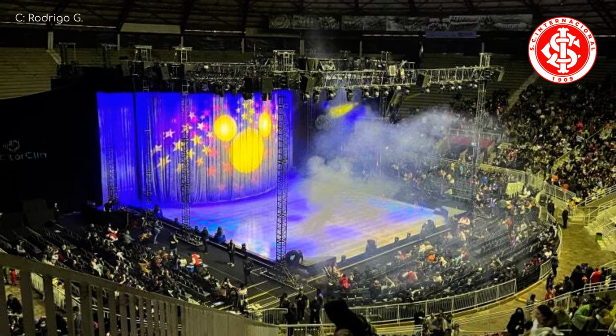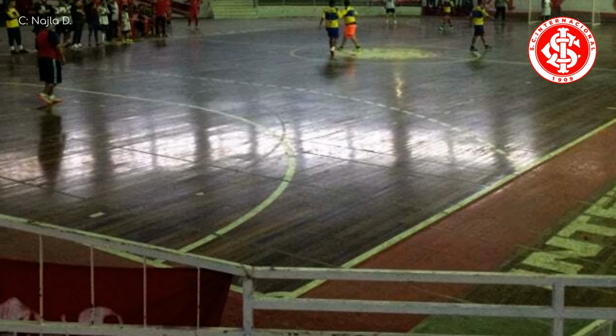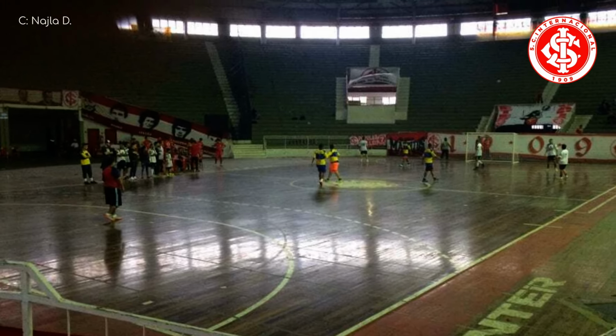It hosts a lot of concerts as well, of course. This looks like it's a Mickey Mouse concert. Gigantino is, after all, the biggest arena in the city. It may have capacity on its side, but it leaves a lot to be desired when it comes to the amenities.